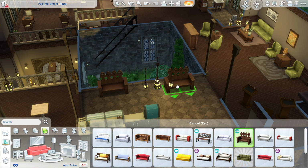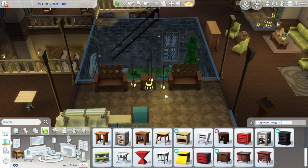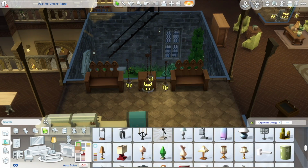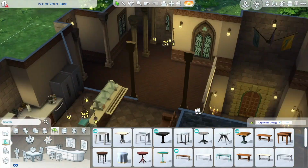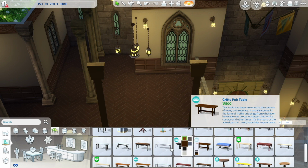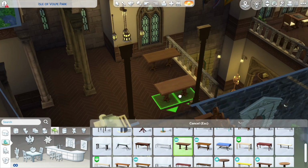Bit simple, a bit traditional, just bish bash bosh. That's the cafeteria. And this is the little dining area. It's also in the mezzanine. I was trying to fit so many chairs right there and it just wasn't working.